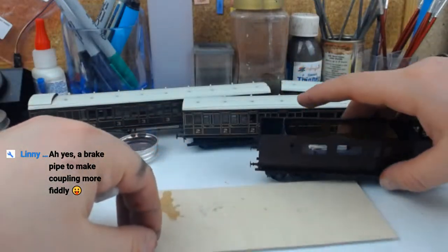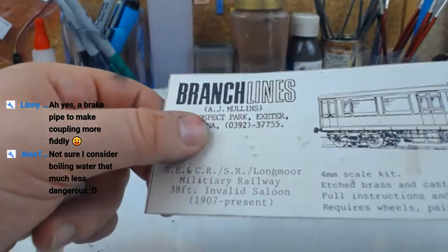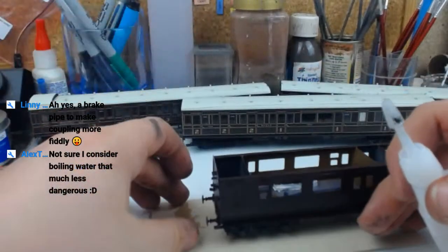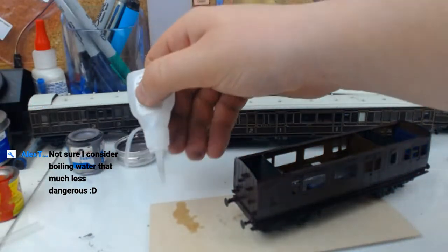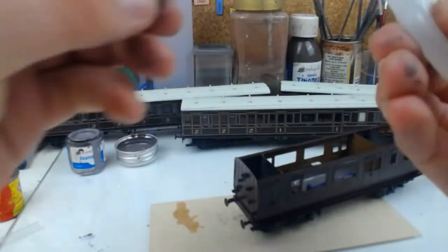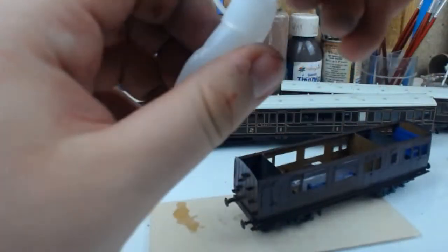No steam heating. Honestly, I don't know. The thing only came with 2 pipes. Oh yes, a brake pipe to make coupling more fiddly. Exactly. Can't have things being easy. If I wanted things to be easy, I wouldn't use scale couplings in the first place.